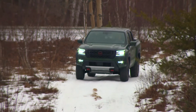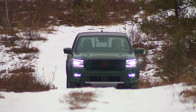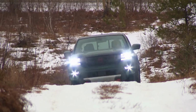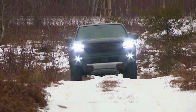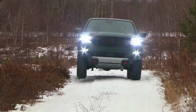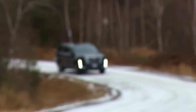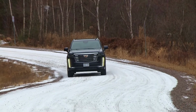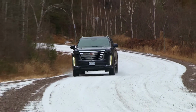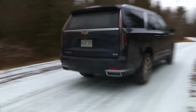My personal recommendations here include the Continental Ice Contact Extreme, a studdable mud and snow rated winter tire that I first encountered on the new Nissan Frontier and shortly after on the Cadillac Escalade. After over 1,000 kilometers of severe winter driving in each machine, I would tell you these tires felt grippier than expected under braking in deep snow and slush. And elsewhere, they tick all of the boxes I like in a confidence-inspiring dedicated winter.